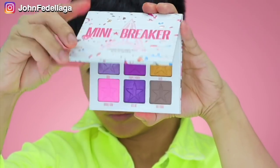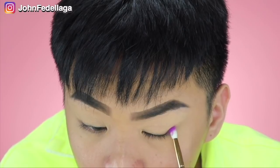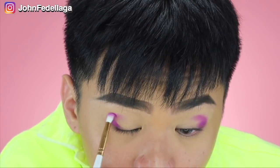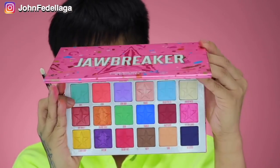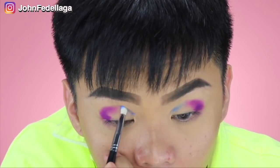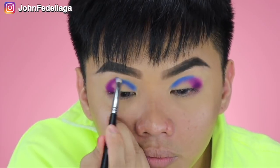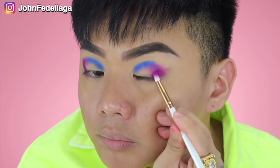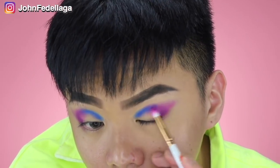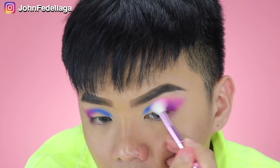Okay, so now let's make a look. I'm gonna start with this purple punch, which is purple na naman sa aking outer corner. Don't clock me. Then I'm gonna go with the Jawbreaker palette and I'm gonna go with the soaked. And then I'm going to put this on my inner crease. And then I'm gonna go back with this purple and I'm just gonna slightly blend it palabas. Okay, now just to soften these edges, I'm gonna go with this bubble gum.